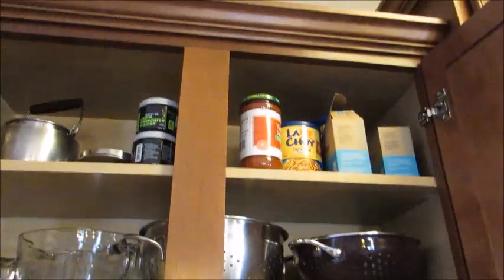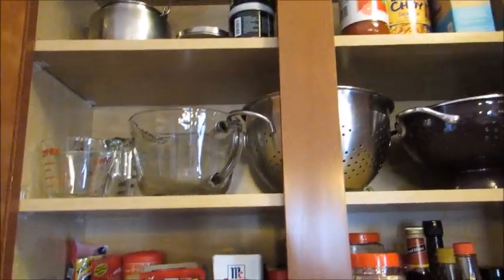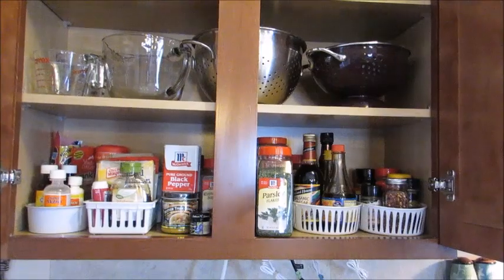So I'm just going to tackle up here. I'm not going to film it because it's, like I said, a handful of items. The middle shelf is good to go. So I'm very happy with this quick little 5-minute, $1 to buy those 2 bins organizational project.